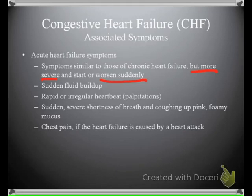They have sudden fluid buildup, rapid or irregular heartbeat, which we call palpitations, sudden or severe shortness of breath, and coughing up pink foamy mucus. Many times they have chest pain if heart failure is caused by a heart attack. And many times we can see that a patient who has a heart attack and decreased ability of the heart to pump has tremendous chest pain, and then that leads to other functions and symptoms.